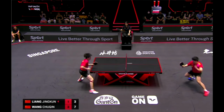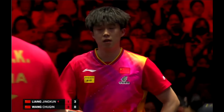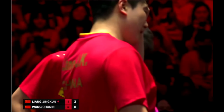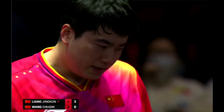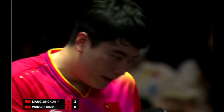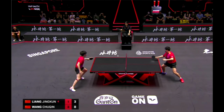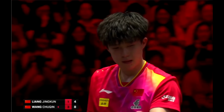3-8. This might be one of his best performances in any finals, Wang Chuqin. I can barely fault him at all. And no need with the performance. I think the way things are looking, he'll get everything he's worked for, but Liang Jinquin still fighting to change that outcome. 8-4. A nice tight serve, gets a passive receive, the push.